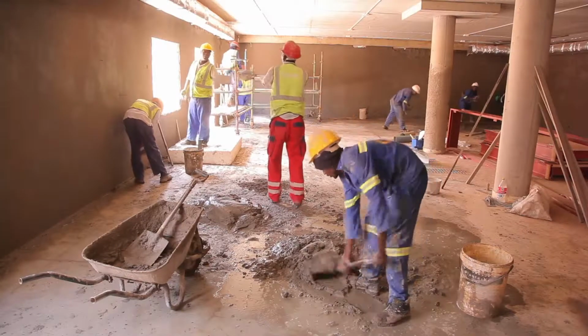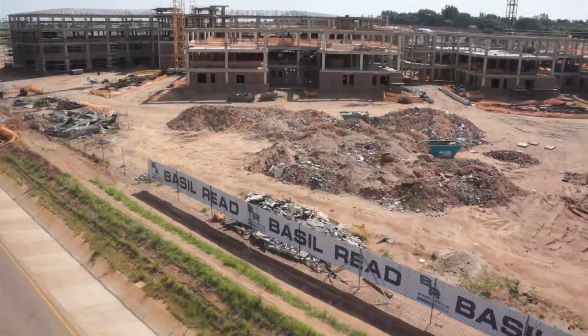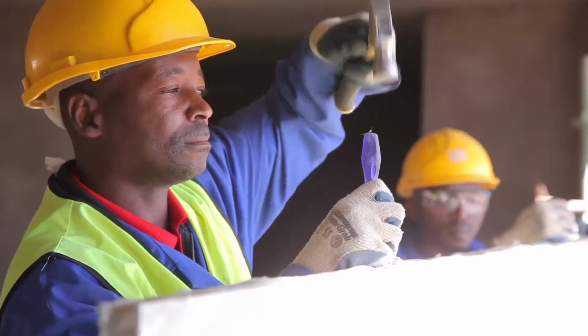With their scope of expertise across a range of construction projects, construction giant Basil Reed was tasked with undertaking the construction of this project.